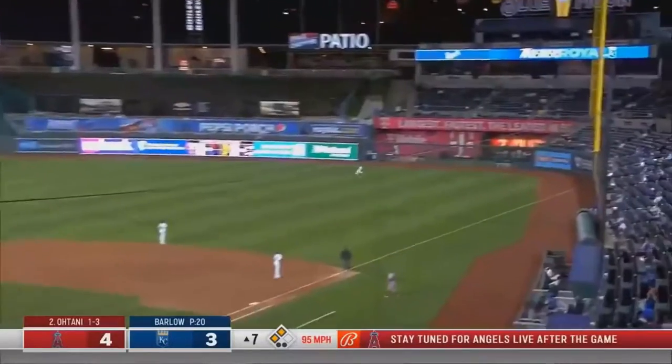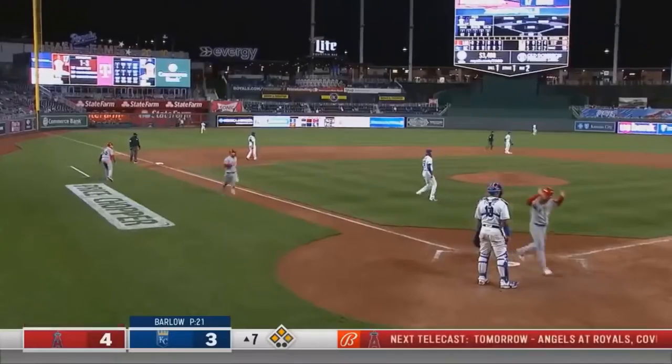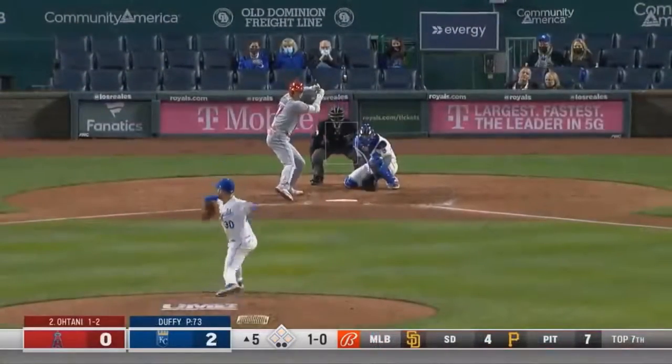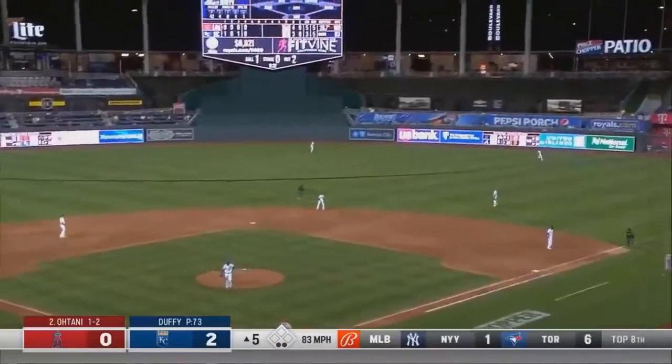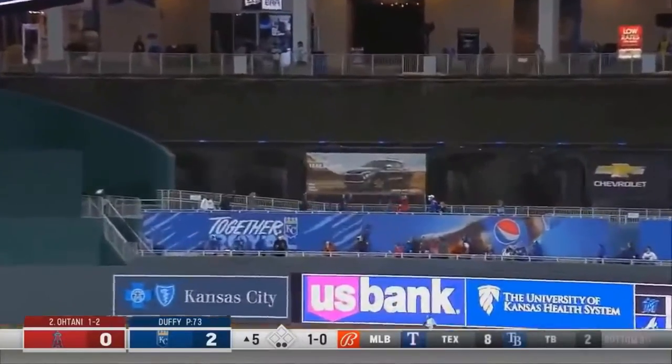Here's the 1-1 to Ohtani. And that's hit well into the corner. That'll rattle around in right and clear the bases. And he's allowed only one base runner, on the two-out walk to Suzuki last inning. Did Shohei get him? Going to right and gone!